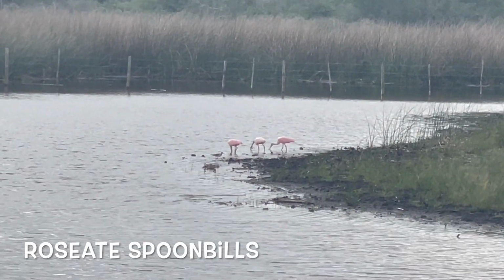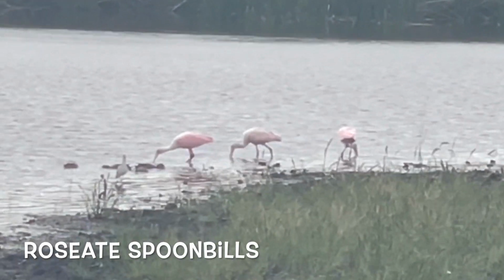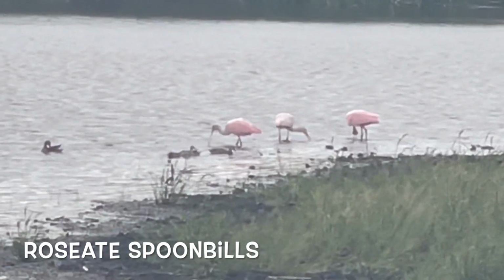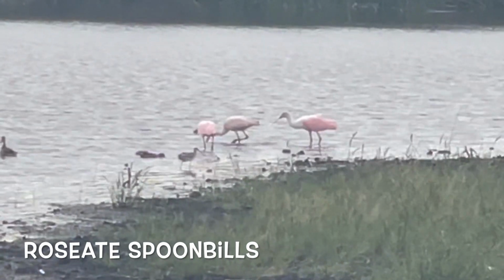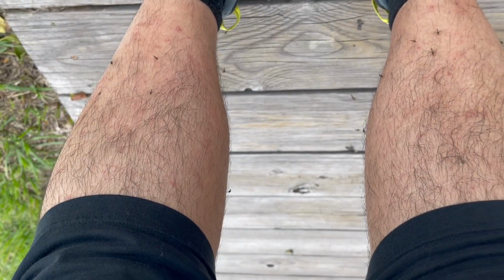And there's some roseate spoonbills. They're pink. They're not flamingos. If you look closely, though, you can see their pink feathers. And I love watching them. They're usually in groups. Hardly ever do you see one by itself. I saw this group fly in right behind the visitor center, and I followed them, stalked them for a while, and just kind of enjoyed the view, which is sometimes all you can do.